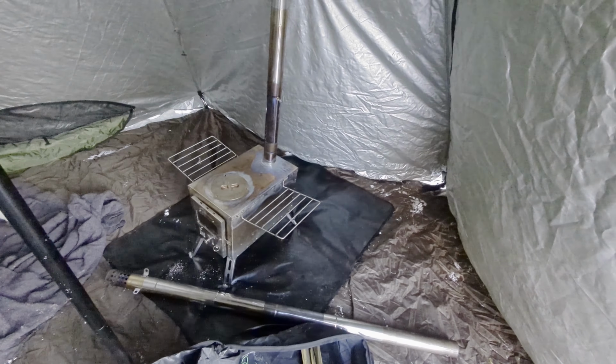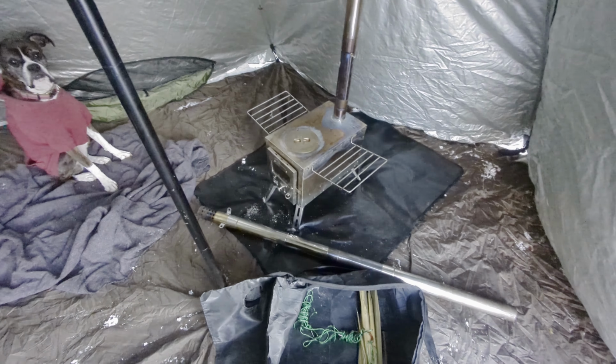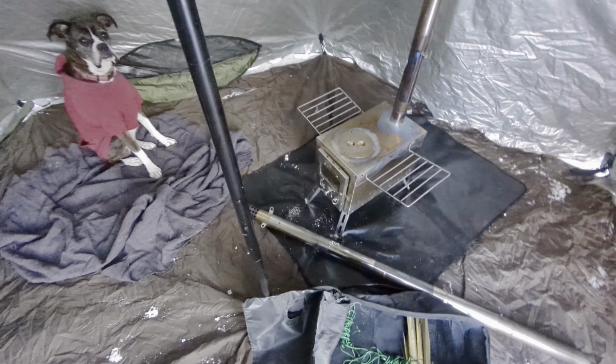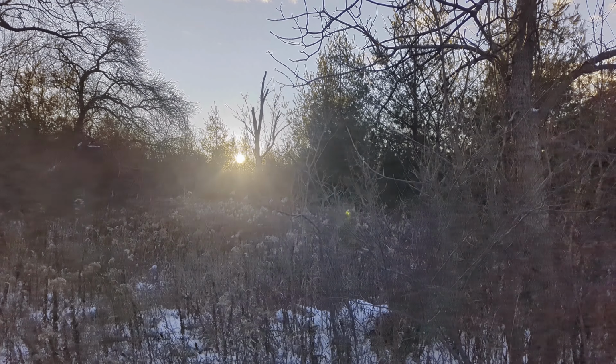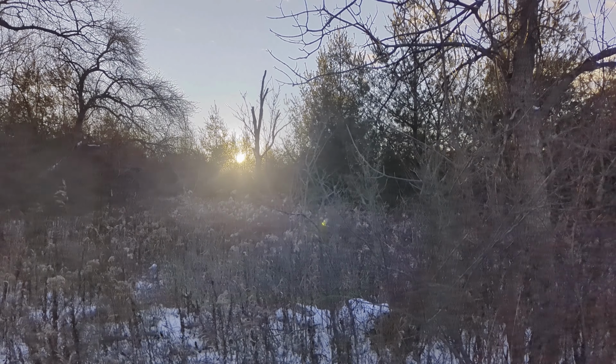So, we're getting there. I got the stove out now. Getting the pipes connected. I gotta get the guy lines connected to the spark arrestor at the top so I can get it all nice and steady. And then we'll get it all lined up and get ready to start the fire.